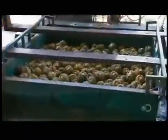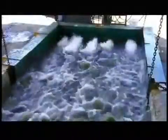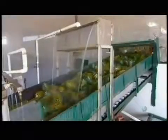Upon arrival at the factory, the pineapples go through a 10-step cleaning in chlorinated water. This washes away insects and frog eggs. Frogs like to lay their eggs in pineapple crowns. A final rinse with clean water removes any chlorine residue.